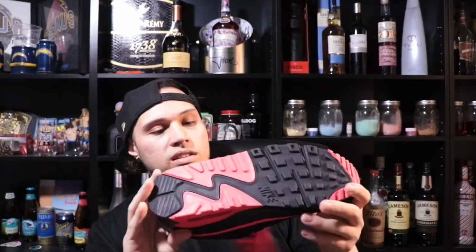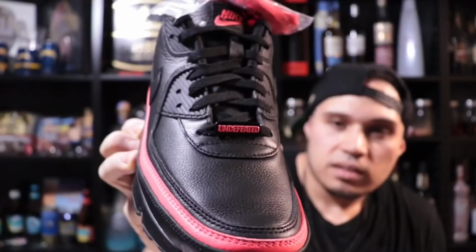And then, see how that just says Air Max on it. Underneath the logo. Yeah, this is a nice pair of shoes. Might have to start getting more of these. I already got a bid in for the yellow ones. The black and yellow. Another Undefeated again over here on the... Yeah. Alright, time to put these on.